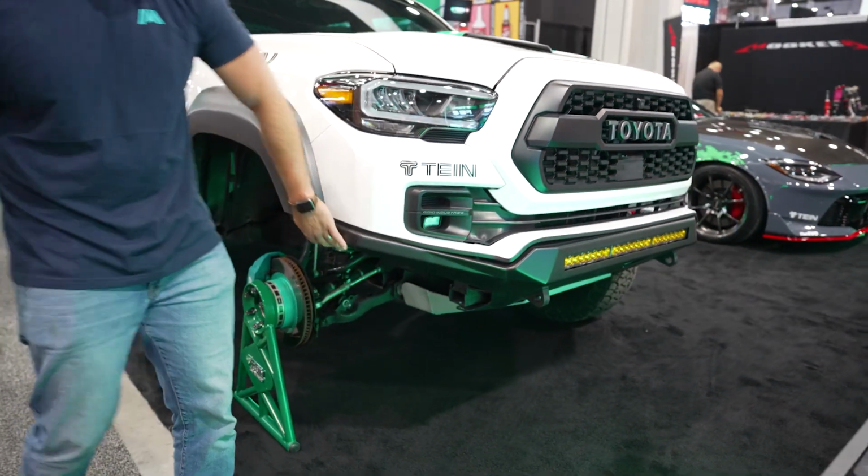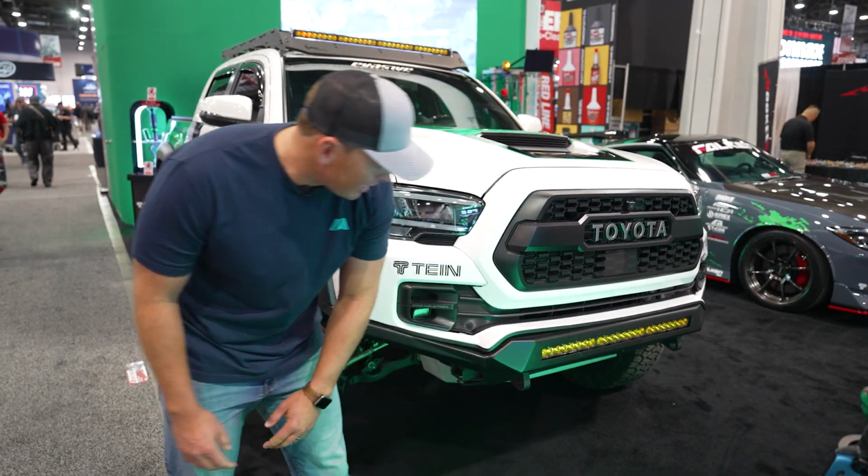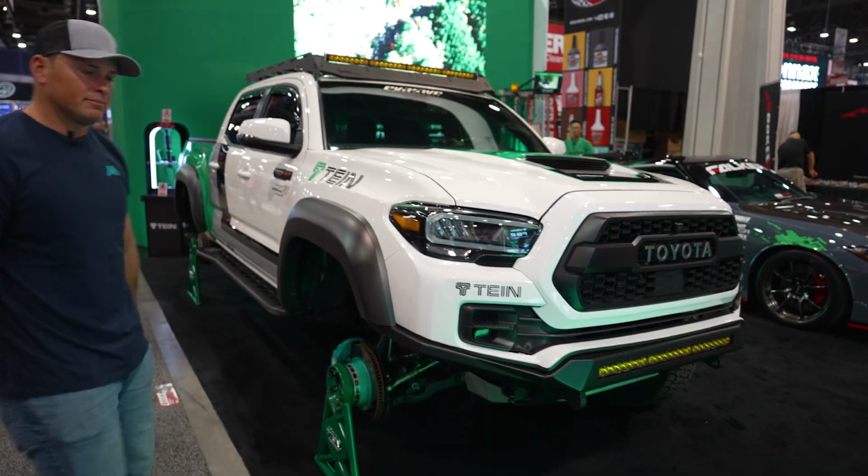You got an aftermarket bumper right here. I'm not sure what it is, but with the integrated Baja Designs light bar, pretty sweet.